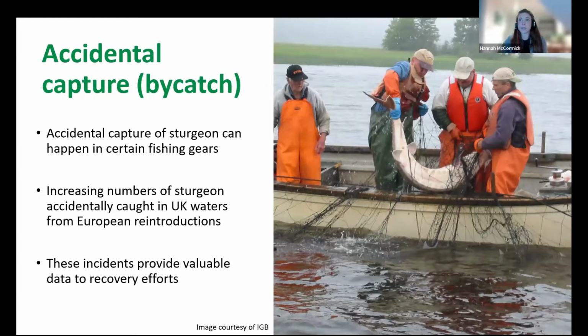Their range also shows the importance of collaboration between European nations on their recovery. As increasing numbers of sturgeon are caught in UK waters from these reintroductions, it definitely emphasizes the importance of the UK getting involved and being part of this collaborative effort.